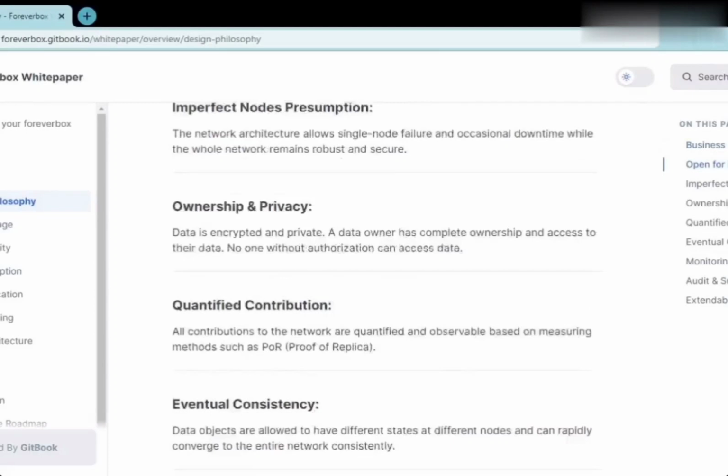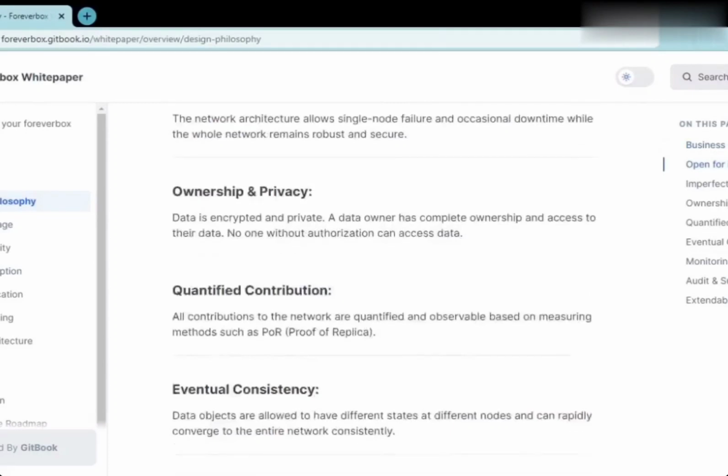Contributions to the network are quantified and observable, ensuring transparency. Data objects may have different states at different nodes, but they quickly converge for consistent network-wide integrity. Foreverbox keeps a watchful eye on the network's availability and data object states. In the rare event of an issue, recovery is swift.